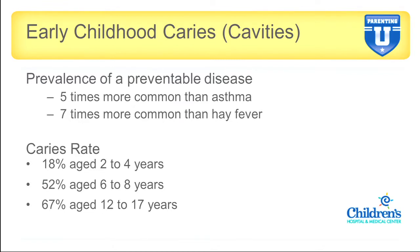You might not realize that, but it is a form of a disease. The whole reason for cavities is a bacterial infection in and around the teeth, just as if you would take your child in if they had strep throat, things that infect other places. This is also a bacteria that likes to reside in the mouth. So it is considered a disease.